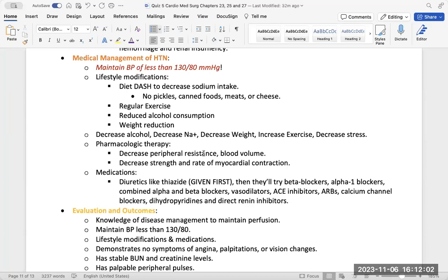So we want to watch out for foods high in salt, so no pickles, no canned foods, no red meats or cold cuts like salami and things like that, cheeses because they're high in salt. Regular exercise, reduce alcohol consumption as that can also increase blood pressure, and weight reduction. As we said, obesity or being overweight increases the risk. So if these are lifestyle modifications, we're basically telling them decrease your alcohol, decrease your sodium intake, decrease your weight, increase your exercise, and we also want to help them manage stress because stress can cause high blood pressure.